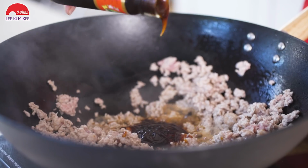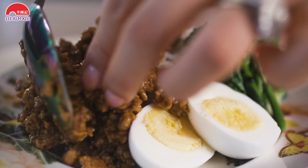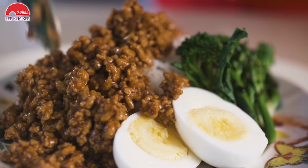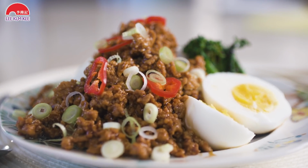Beef mince is the perfect partner for oyster sauce. It soaks up that sweet savoury flavour beautifully. I like to wok fry it together along with a touch of dark soy sauce. Then serve with fluffy white rice, a boiled egg and some steamed broccoli. Finish with a drizzle of sweet soy sauce to add some umami to the greens.